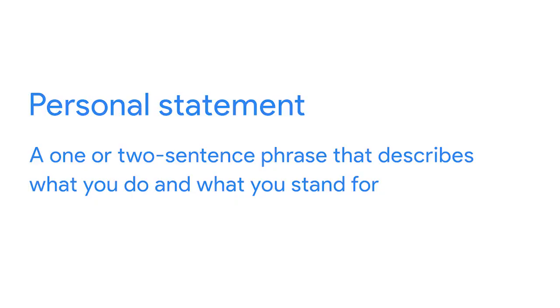So what does it mean to build your professional presence online? Start with your personal statement, which was part of the branding worksheet you completed. A personal statement is a 1 or 2 sentence phrase that describes what you do and what you stand for. Think of a personal statement like your own slogan or tagline. You want your personal statement to highlight what makes your work unique. The best personal statements are memorable and catchy.